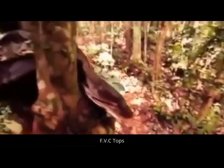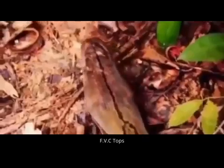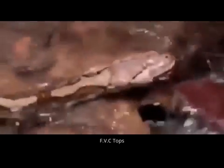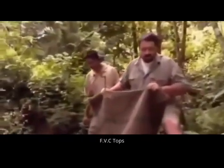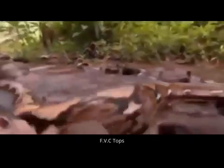Retics are master tree climbers, capable of rising into the canopy and descending to the forest floor, performing a deadly strike. A snake that attacks giant prey would have to be fearless. Reticulated pythons are highly aggressive. To capture one, you need a team of experienced snake catchers. Scientist David Williams and a team of 7 men from Malaysia's Zoo Negara are trying to capture this 18-foot python. Wow, look at the size of that snake.